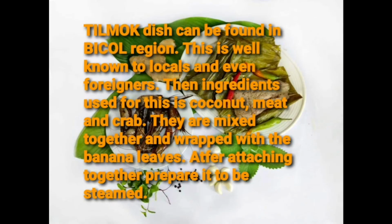Tilmok dish can be found in the Bicol region. This is well known to locals and even foreigners. The ingredients used are coconut, meat, and crab. They are all mixed together and wrapped with banana leaves. After attaching them together, prepare it to be steamed.